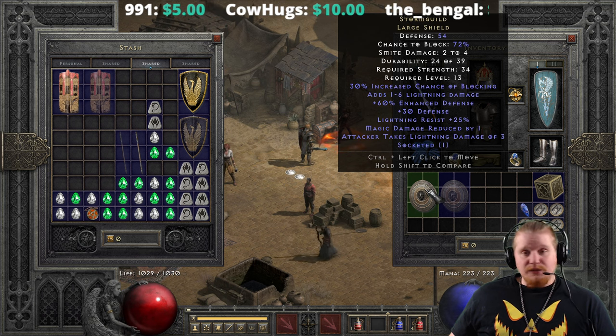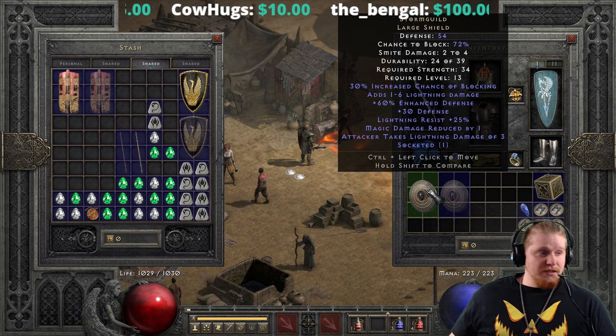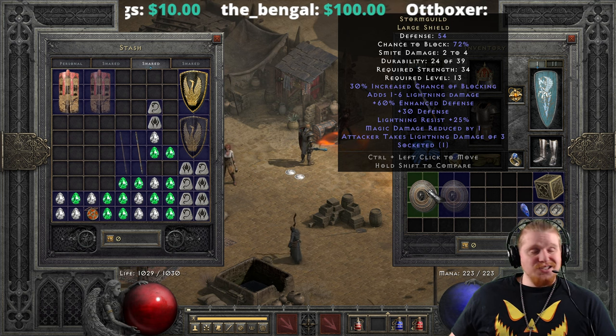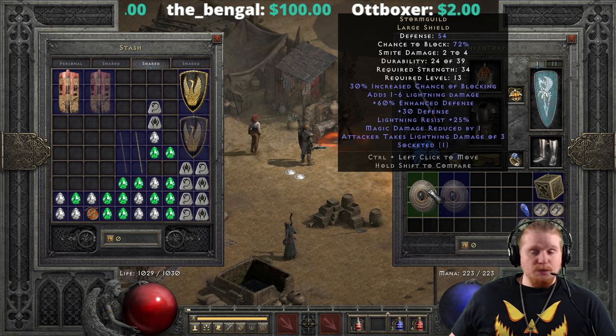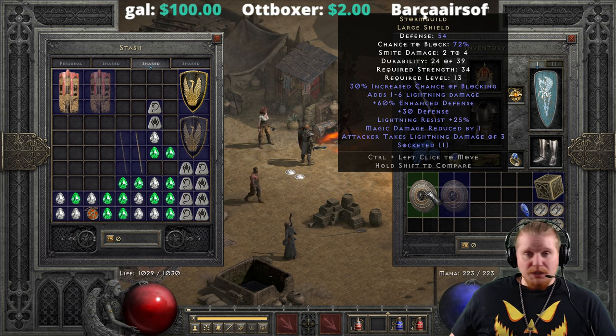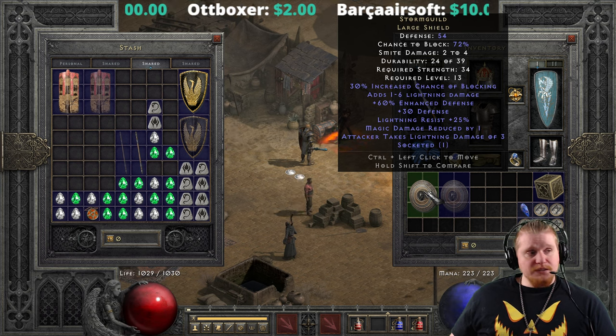It has a 72% block chance for paladins, a 67% block chance for Amazons, assassins, and barbarians, and a 62% block chance for druids, necromancers, and sorceresses. So it does make a very effective high block chance shield for pretty much all classes.